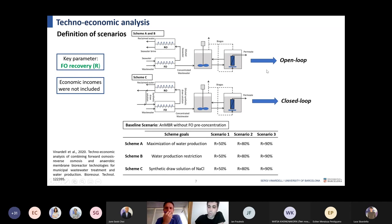Scheme A and Scheme B were open loop schemes. The difference between A and B was primarily related to the strategy used in the reverse osmosis stage. For Scheme A, maximization of water production was considered, fixing the seawater brine osmotic pressure to 46 bars, which is a typical seawater osmotic pressure in brines of seawater reverse osmosis plants. But in this case, we have diluted seawater, so the recovery would be higher when maximizing water production than in typical seawater reverse osmosis plants. And secondly, Scheme B considered that the reverse osmosis recovery was restricted to 45% regardless of the osmotic pressure of the diluted seawater.